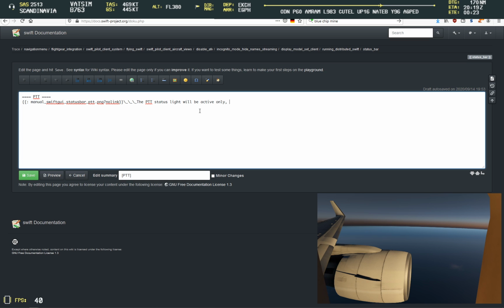Delta Papa Kilo, continue with Newcastle 124.375, goodbye. 124.375 for Delta Papa Kilo, goodbye. Zipper 650, climb flight level 330. Climb flight level 330, Zipper 650.